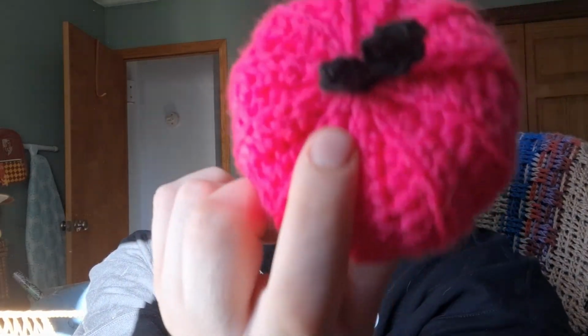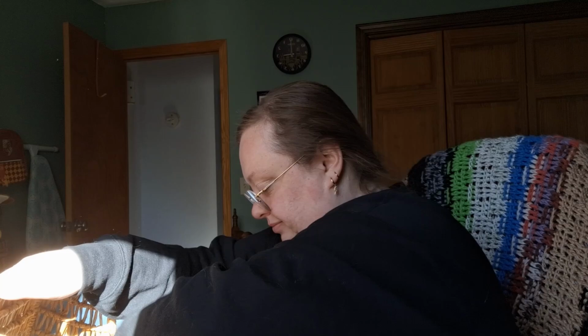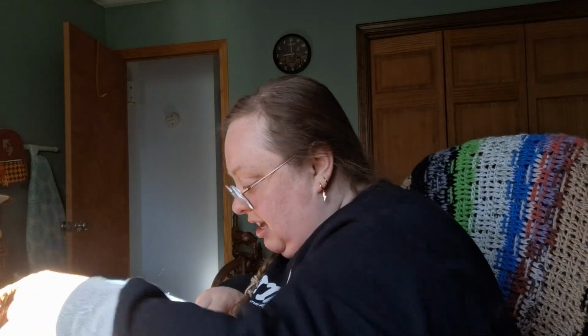But I did a neon pink one with the stem and leaf. I've got another one of these. I did a neon green one with the black stem and leaf. A black one with a neon green stem and leaf. A black one with a pink stem and leaf. I think I did 2 pink ones with a black stem and leaf, slightly different sizes. And yeah, this is the last one. And then the last one I finished was another basic one. So I did 1, 2, 3, 4, 5, 6, 7, 8. I have 8 finished pumpkins.